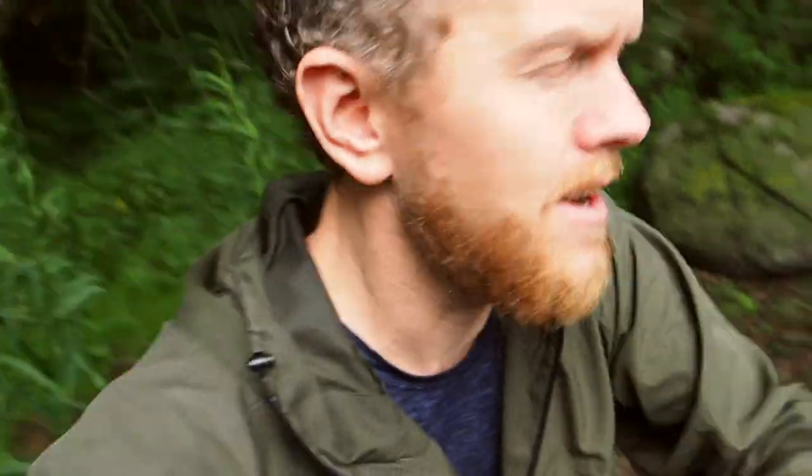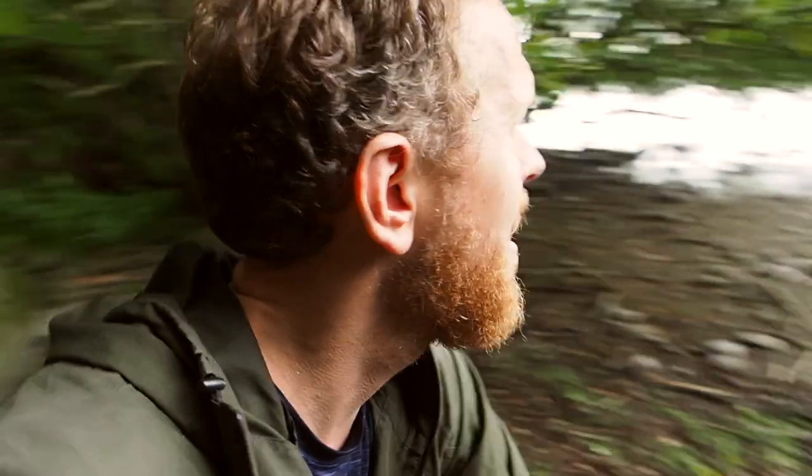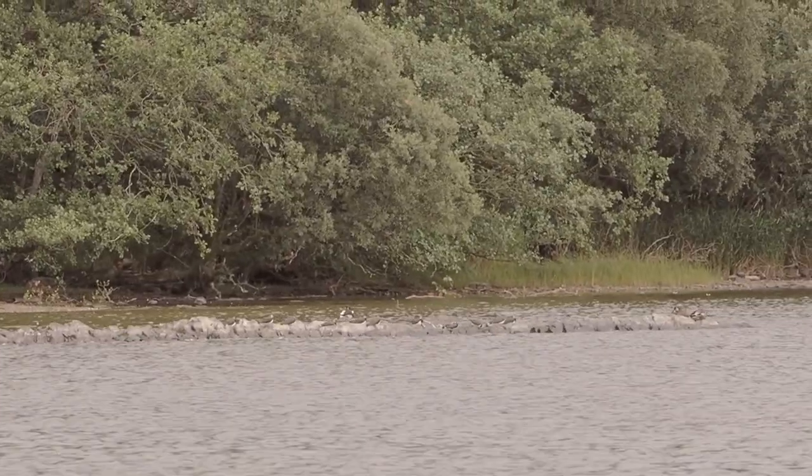Found this little path down here and a nice little area with kind of soft ground, so I should be pretty comfortable. If you can see behind me here, these rocks right out here, I often have birds on those, especially in the evenings, and I've seen them there in the mornings as well.